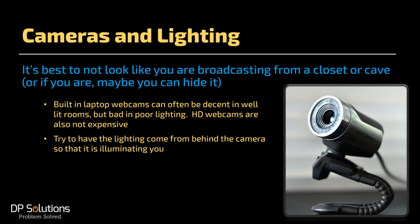If you can, try to have the lighting come from behind the camera so it's illuminating you. You don't want light coming in from behind you so it looks like you're standing in front of the sun. You want the light pointed at you so the camera is seeing this big light around you.